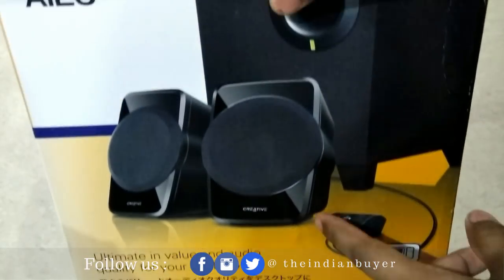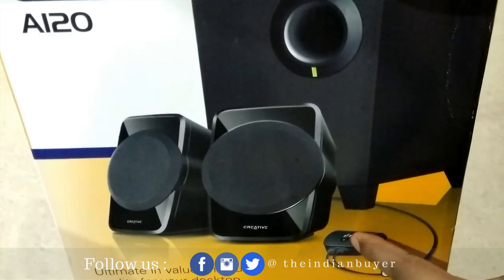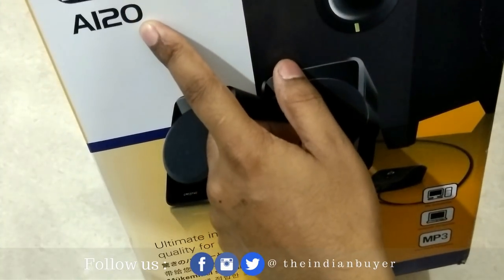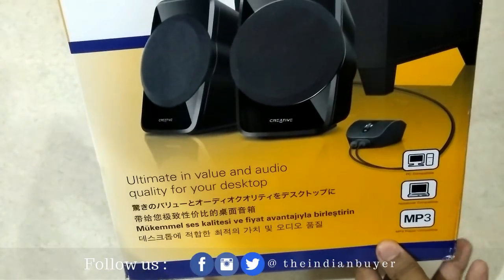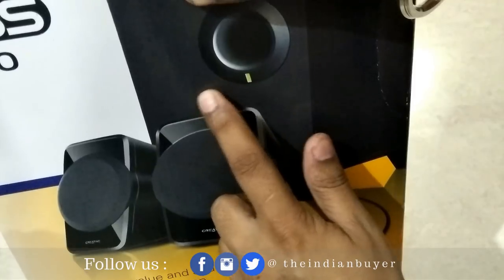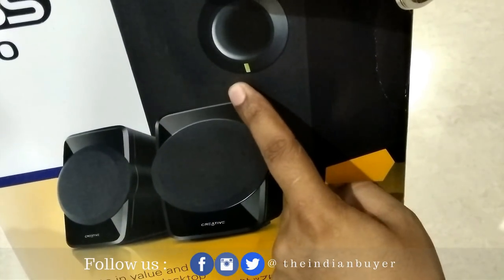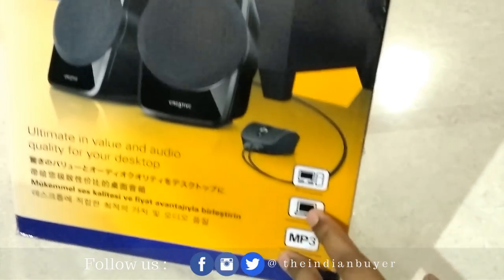Now in this video, we are checking out a budget-oriented 2.1 multimedia speaker system from a well-known brand called Creative Labs, and the model name is SBS A120, as mentioned on the box itself. These are basically a 2.1 channel speaker system, which includes two satellite speakers and a powerful subwoofer with a frequency response of 50 Hz to 20 kHz to offer you an enhanced listening experience.